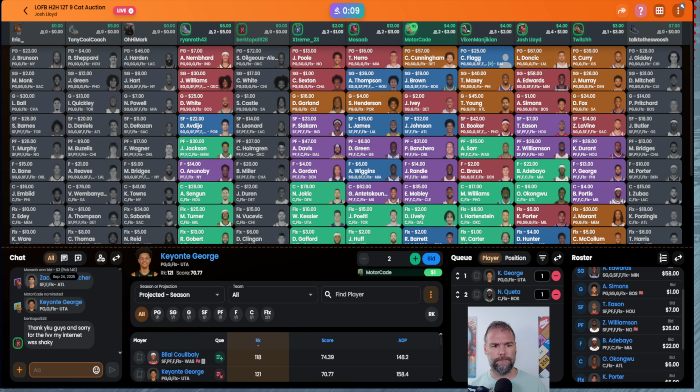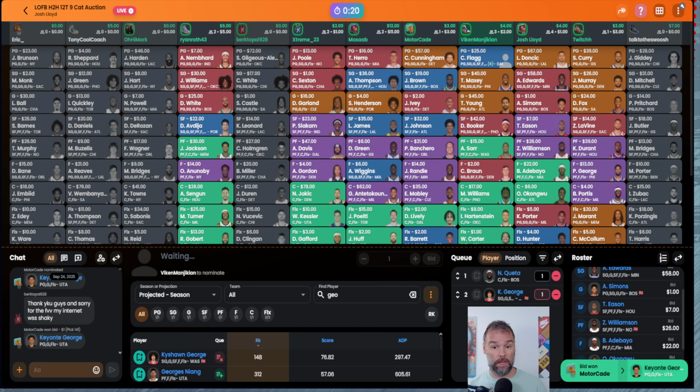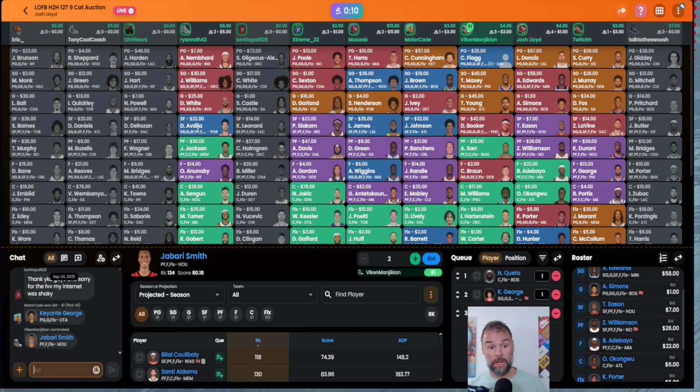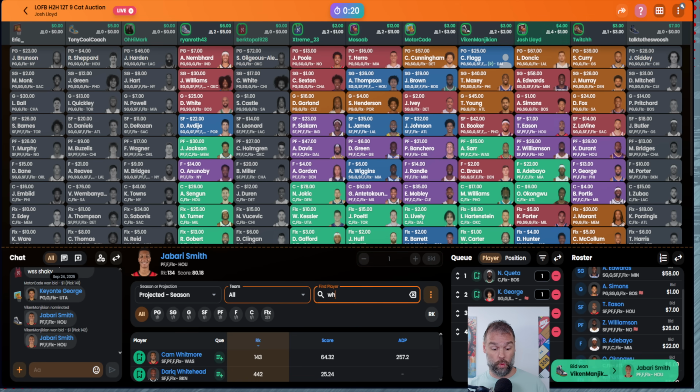Keontae. Yeah, I had him as a $1 guy in my queue, but I can't get him for $1. I might try the other George for $1. And Bryce Sensible will go in my queue for $1. And Cater. Jabari Smith. That's not a bad $1 pick either. And the other one I'm going to throw in my queue is Pippen. Whitmore.